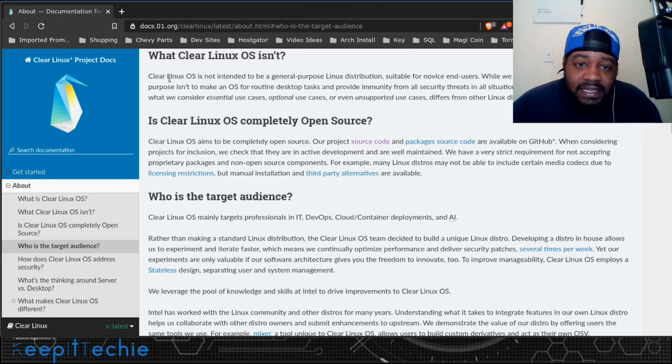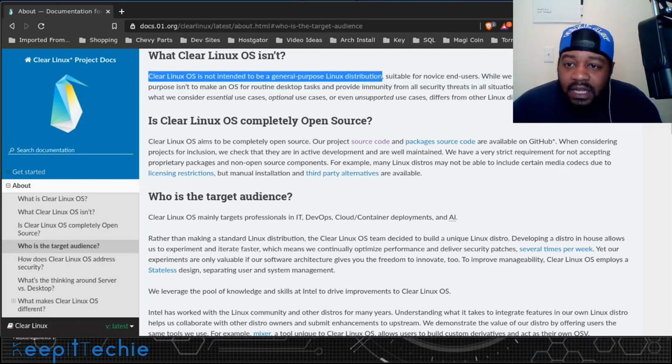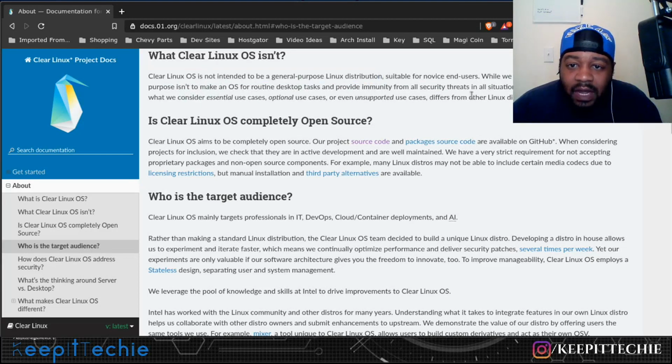So yeah, that's one of the main sentences I want to point out to you guys. It's not intended to be a general purpose Linux distribution for novice end users. While we ship common applications, our purpose isn't to make an OS for routine desktop tasks and provide immunity from all security threats in all situations.